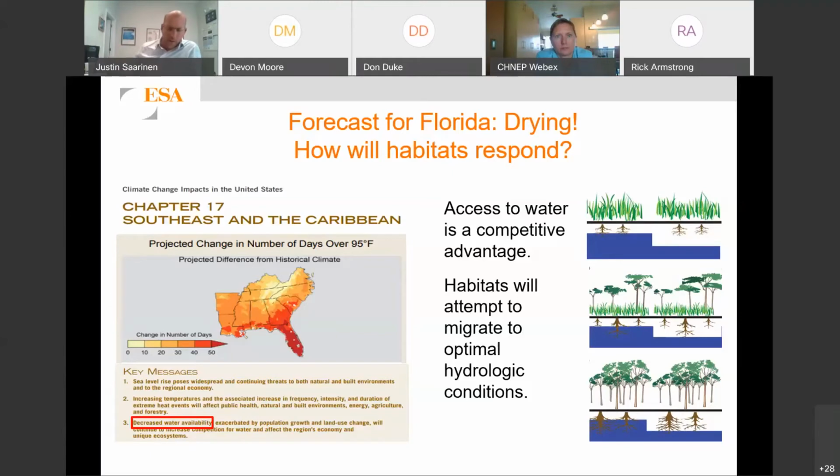So along the coast, they see sea level rise and increasing salinity, but in areas that are not coastal, it's going to be a drying situation. And this is going to impact the vegetation and the habitats. Access to water is a competitive advantage, and habitats will attempt to migrate to optimal hydrologic conditions. So they're going to move from where their roots are not reaching water to an area where their roots can be wet for as long as they need.